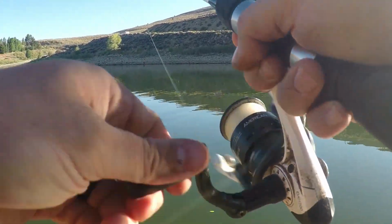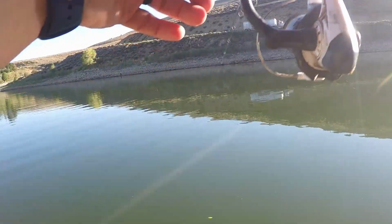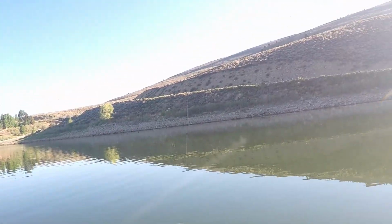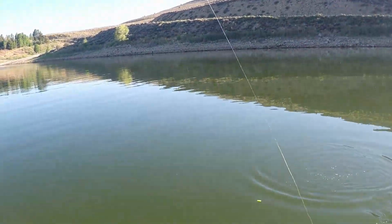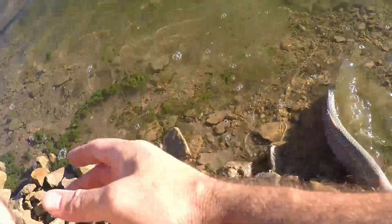All right, guys, I got one, worm and marshmallow. I was over showing a new toy to Keli. I look over, my line's running. So, nice little cutthroat. Nice little cut.